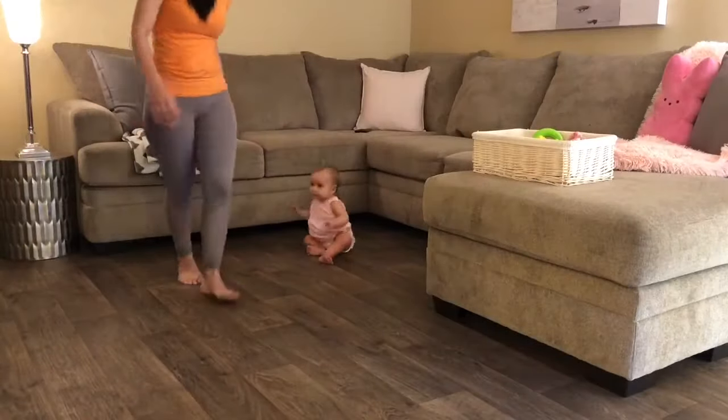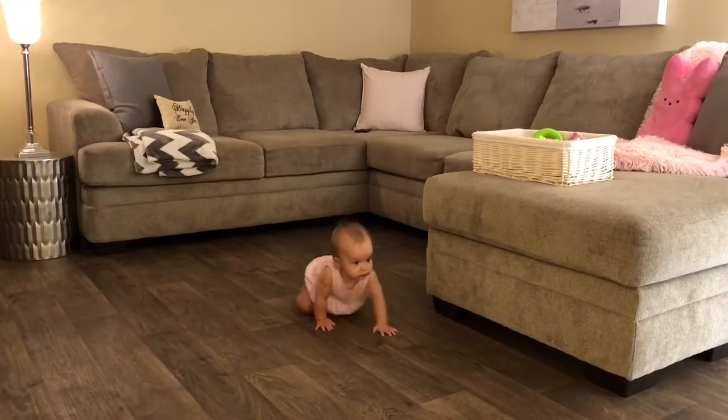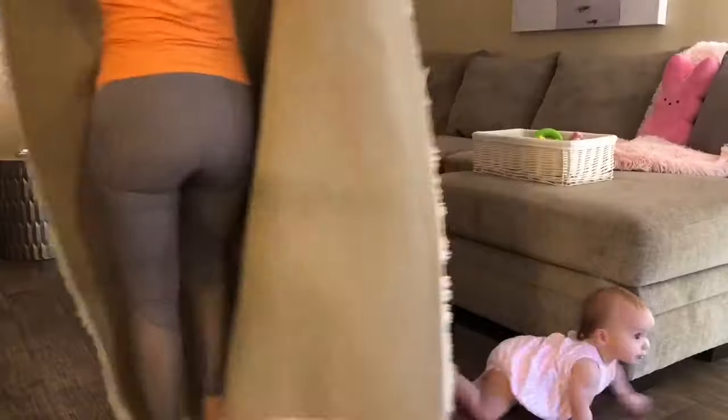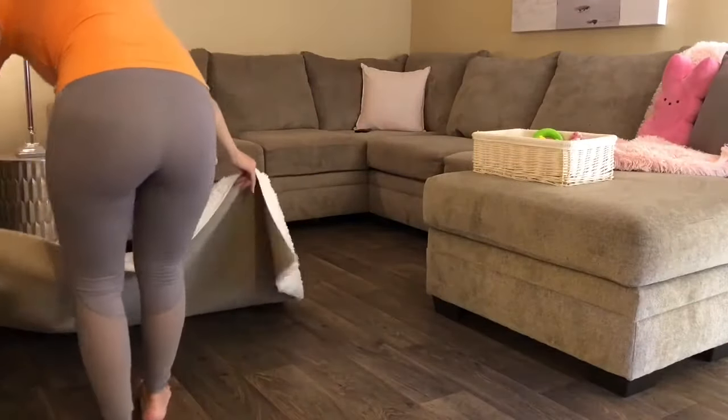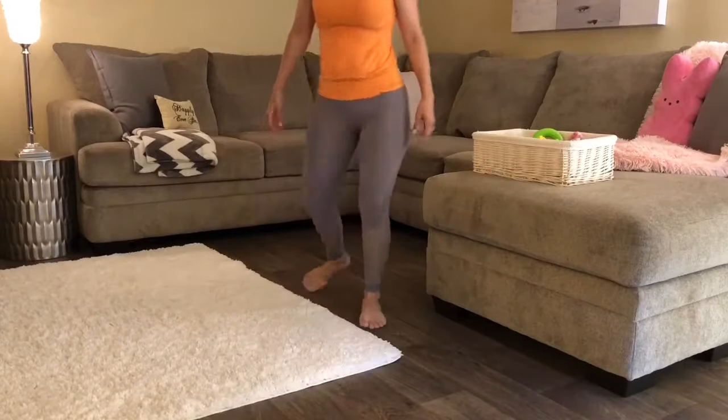So after I'm done drying the floor, I can go ahead and put Layla back on the floor so she can crawl. Now I'm going to go ahead and put my white carpet down. I want to say about once a month, I do throw the carpet in the wash. That's why I love this rug. So of course, I'm going to list it down below for you.